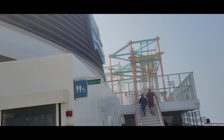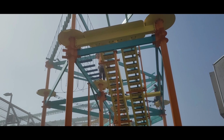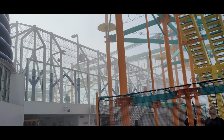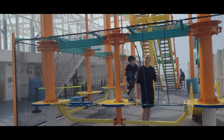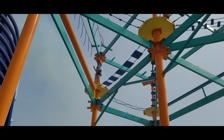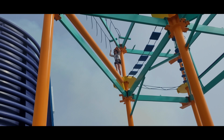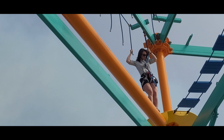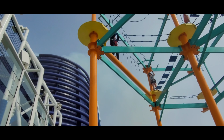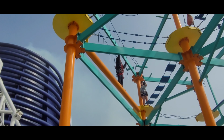Now we're going to check out the ropes course. They've got a smaller ropes course on the bottom for little kids, which is pretty cute. I tried my hand at it and it was really fun and definitely challenging. An employee ended up coming over and showing me how it was done. He was awesome and so encouraging and gave me the confidence to try this myself.